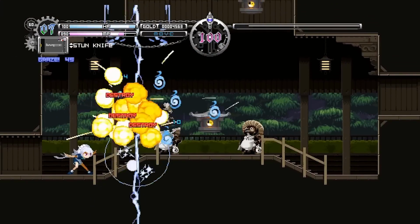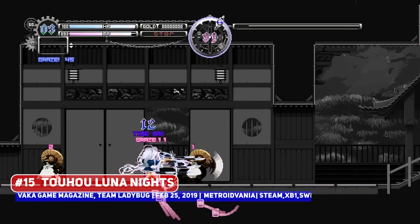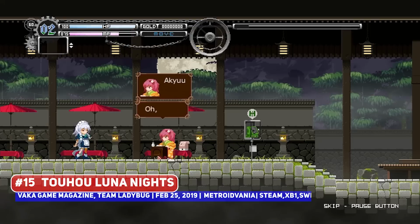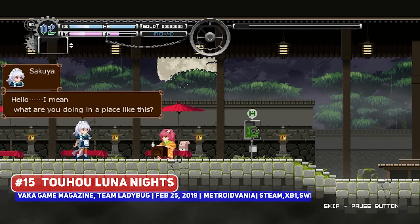Japanese developer Team Ladybug also has excellent pixel art, but I think that their best is Touhou Lunar Nights, although an honourable mention does go to Dereliction in Wonder Labyrinth as well, where you play as Sakuya the maid, who throws daggers and also has the ability to freeze time.